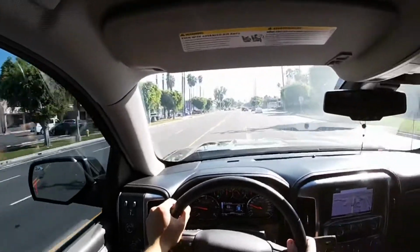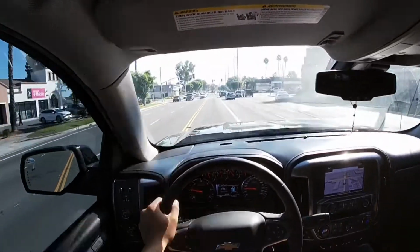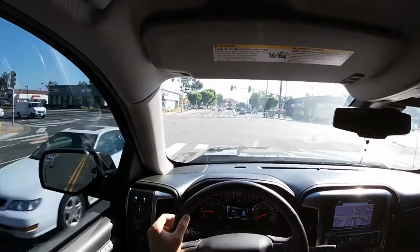It's a little noisy there, but that's expected because it's a bigger wheel, bigger tire.